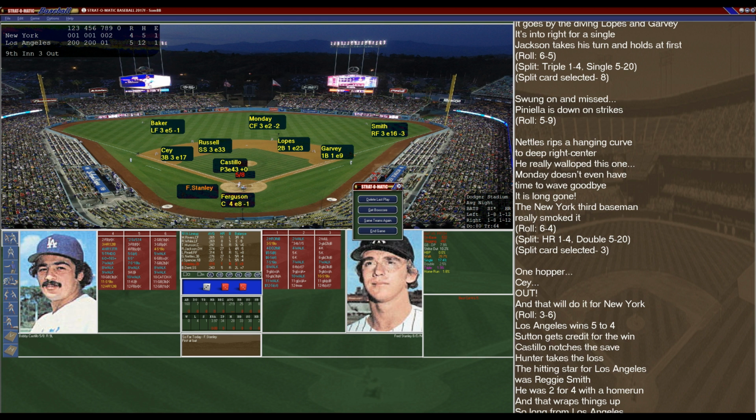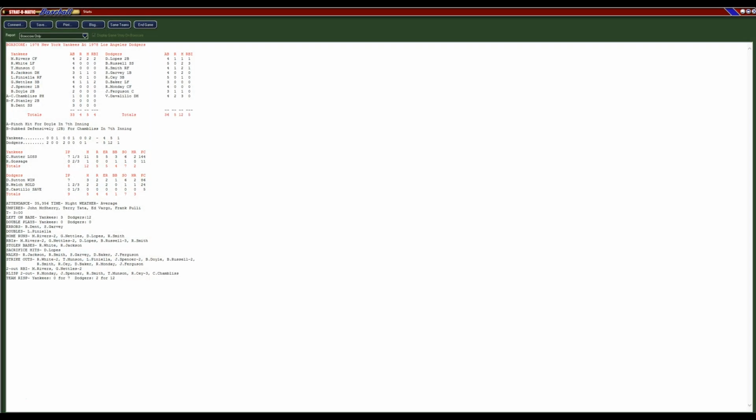So how big is that run in the bottom of the 8th? That's the difference. As the Dodgers tie up the series now, 3 games apiece. And we're going to have a game 7.